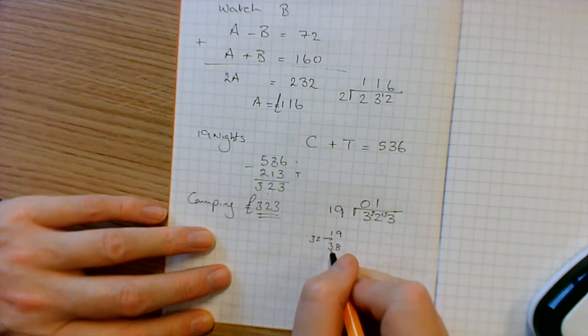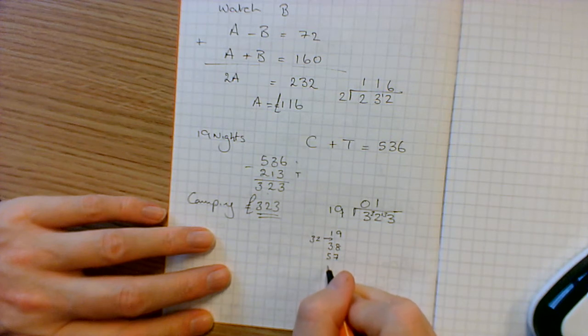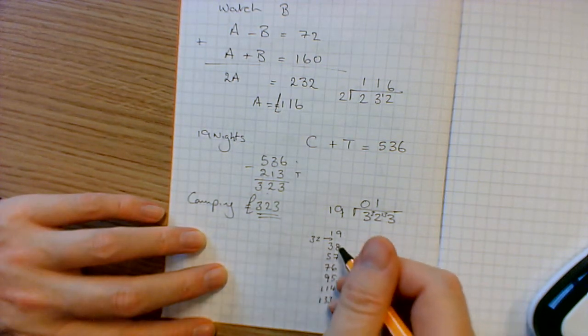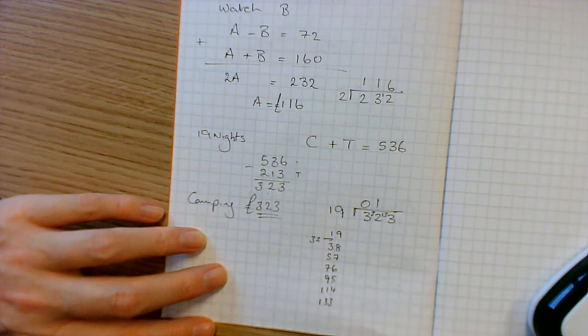So I've got add 19, which is add 10, add 9. So add 10 is 48, add 9 is 57. Add 10 is 60, add 9 is 67, add 9 is 76. 80, 95, 100, 114, 120, 133. Okay. You add 20, take away 1. That works all the time for 19, just cheating ways.